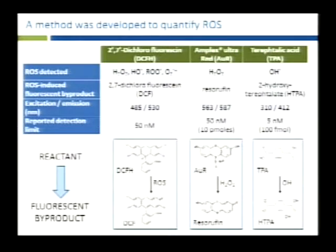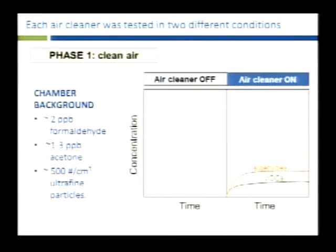And the difference between the 3 probes is precisely that the first one, the one on the left, the CFH, reacts with all ROS that is present. The second one reacts only with peroxides, and the third one reacts only with hydroxyl radicals. So one can have more of an idea of how much of each different species is out there.